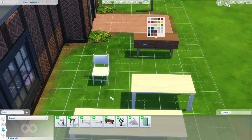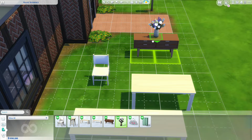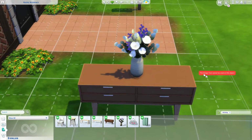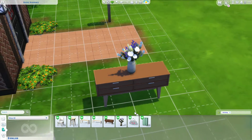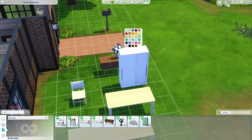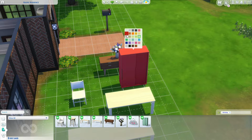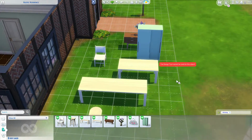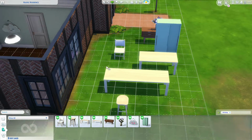I love it when things come in many different colors. We also have this flower. Is this coming in different colors too? Yes, it does. This is cute. Very cute flowers. We already saw the mirror, and then we have this wardrobe as well. Oh, this comes in a lot of different colors too. Oh, that red is pretty. I don't think I would ever use it though, but that red is very pretty. Oh, look at all these colors, guys. Gorgeous. So it looks like that is all the build items that we got.